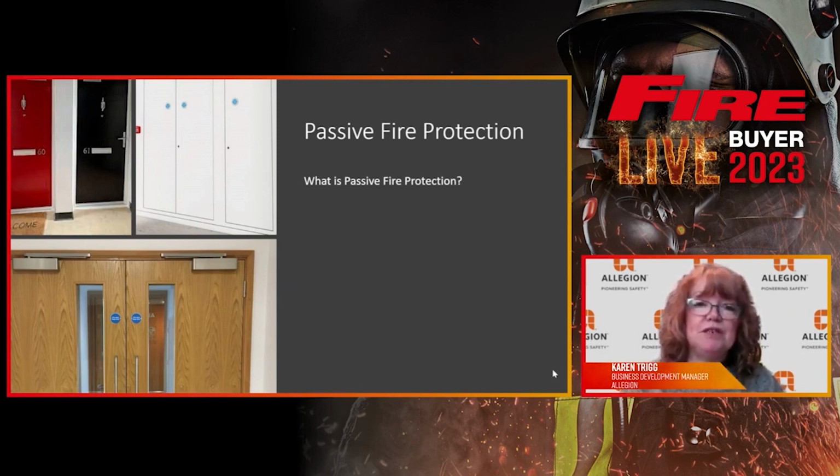Fire doors and their associated hardware form part of the compartmentalisation of a building, limiting the spread of any fire. They are there to limit the damage to a building and not only protect the people within the building, but also give greater protection and time for the fire service to attend.